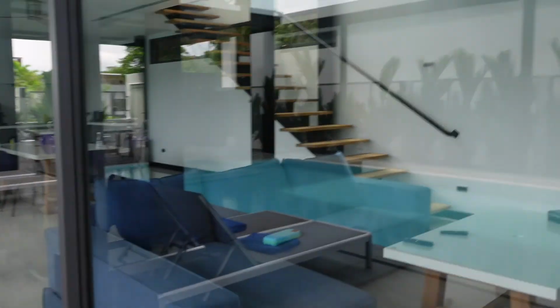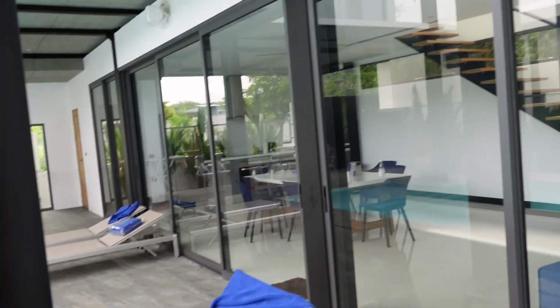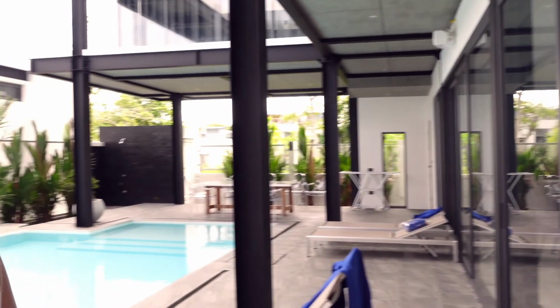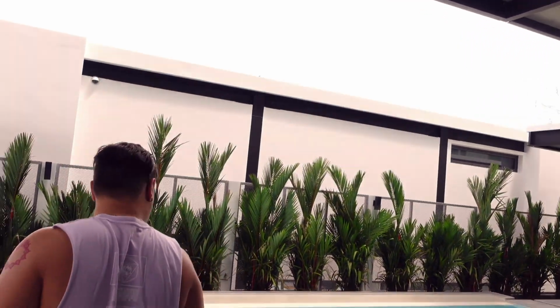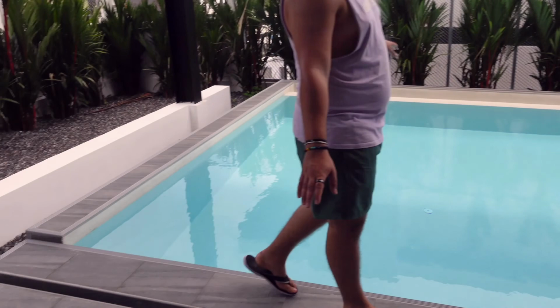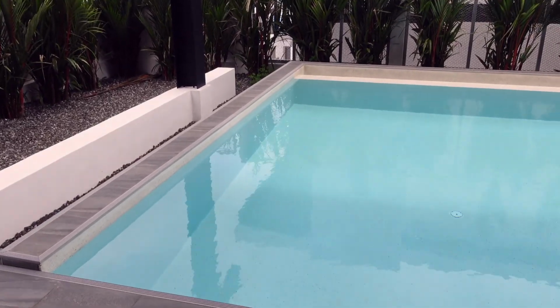So we've got all of these sliding doors leading into the living room. They go all the way down the wall. This one actually locks, so when you leave, you can obviously lock that. And then you've got this really big pool. It's not super deep, but it is quite big. How deep would you say it is? Like 1.4?